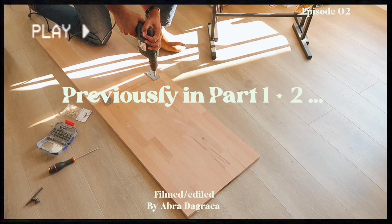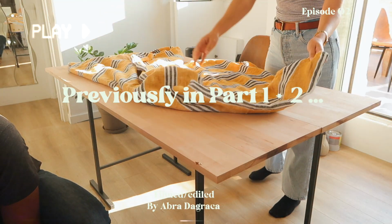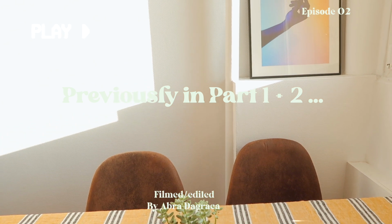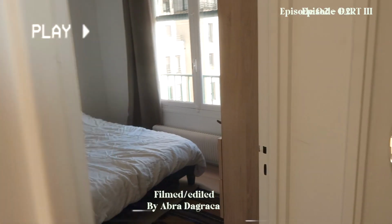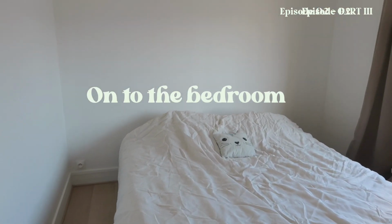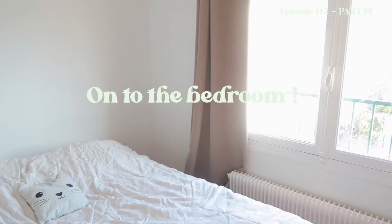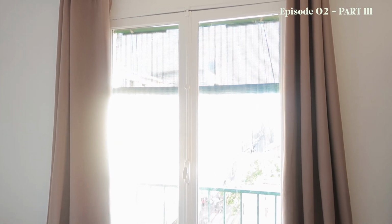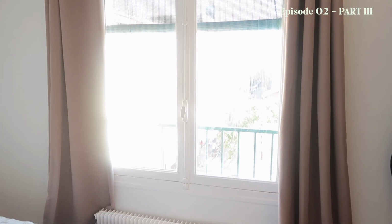In part 2, we also made a dining table. And now it's time for the bedroom makeover. This is the bedroom space. As you can see, Maggie has already put the linens on the bed, but apart from that, we are going here for a very minimal and relaxing feel.